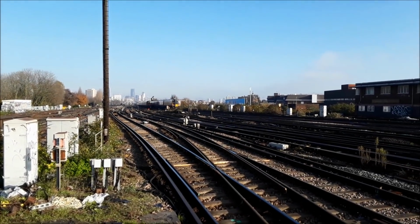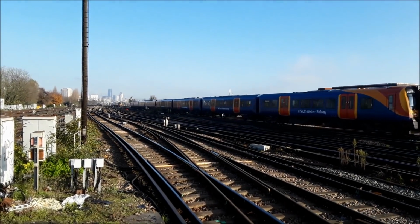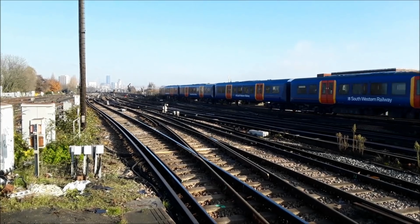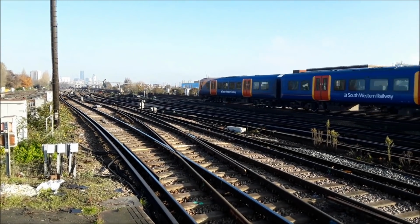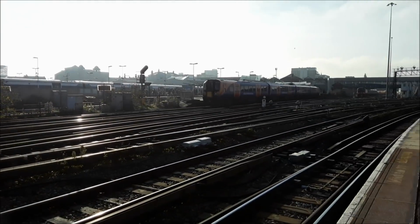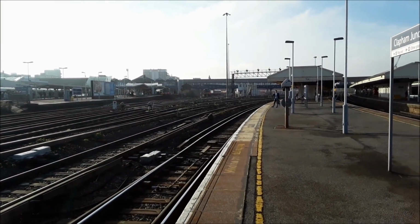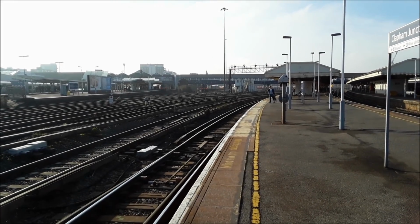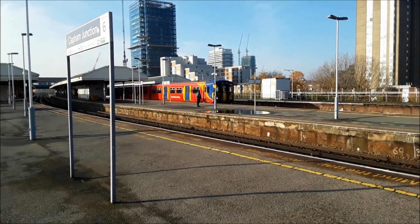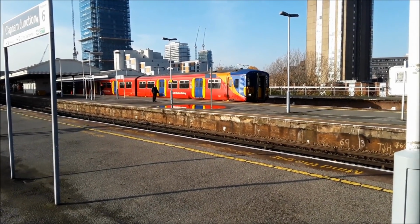As we have a pair of 450s passing by, 450.004 leading with a service bound for Guildford, with 450.019 bringing up the rear. And you can see the 450 just being shunted into one of the other roads. As we have 455.913 turning up with the Southwestern Railway service bound for London Waterloo. Looks like this was running via Richmond.